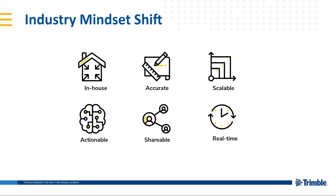The next thing is real time and scalable. If I'm starting a drone program today and I'm doing monthly flights, we oftentimes see customers go from monthly to weekly to even twice a day as they grow their program. So looking at that and getting that data back as quickly as we can, and ultimately making that data get back to the field, back to the office, wherever it needs to be, shareable and actionable. So this is where we see the industry at. This is where we see everything drive from, these 6 categories when we're looking at the industry.